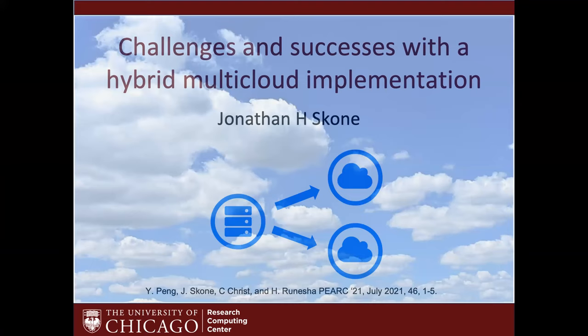Okay, so as Nick mentioned, I was previously at the University of Chicago, and what I'm going to tell you about is some of the activities that I have participated in there, specifically in the cloud space, and a little bit about some of the container-related efforts at the University of Chicago. So the title of the talk is challenges and successes with a hybrid multi-cloud implementation.